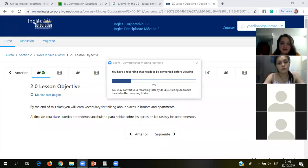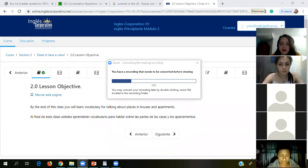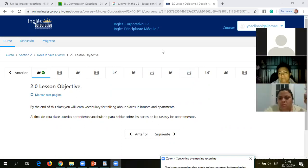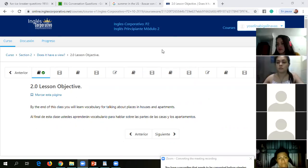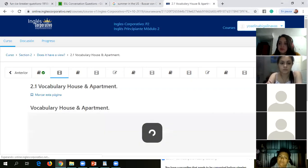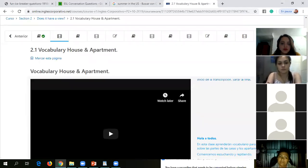Welcome to another class. We will continue with vocabulary about houses. Let's get started. Jamilet, can you read the objective, please? By the end of the class, you will learn vocabulary for talking about places in houses and apartments. Great. We're going to watch a video with the vocabulary. Pay attention to that.